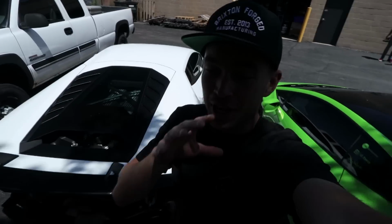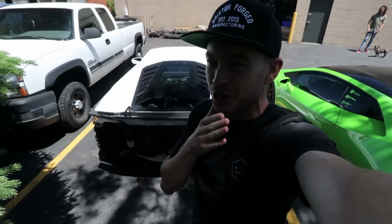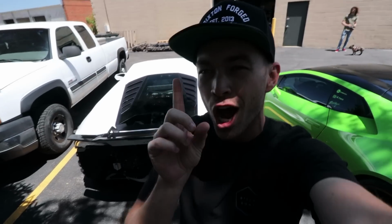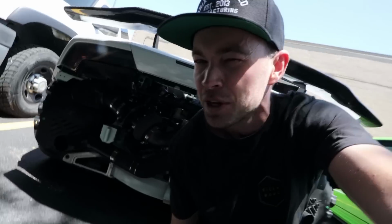Last time I was here, I was talking with Brandon of B-Rogue about twin turboing my Gallardo, and then he spiked my curiosity with the notion of twin turboing my Aventador. Now, Aventadors don't really get twin turbo kits. There's probably fewer than 20 in the entire world. It's a 6.5 liter V12, high dollar value car. I mean, you can get insane performance, we're talking 1,550 wheel horsepower, but it's still like, I don't know.